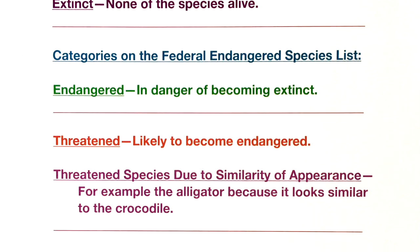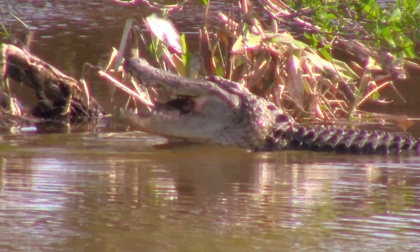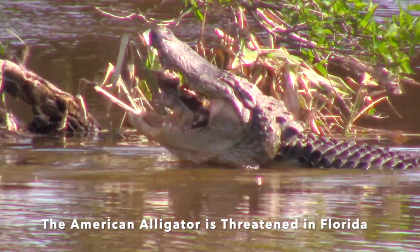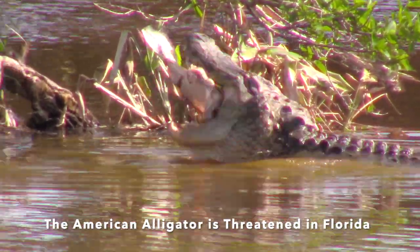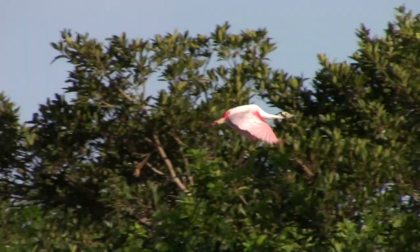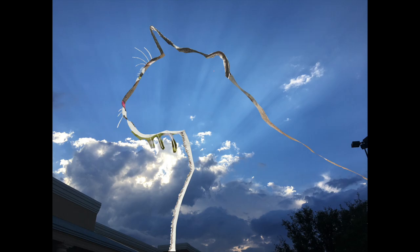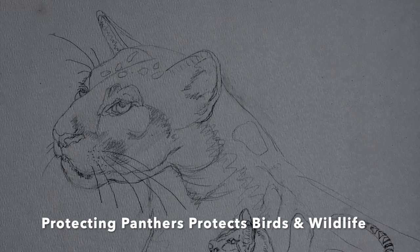The wildlife in this country is a national treasure. We have to stop building new housing developments, highways, oil and gas drilling, and mining projects in and around the Big Cypress Preserve. It's unacceptable for us to allow the Florida panther to become extinct in our lifetime.